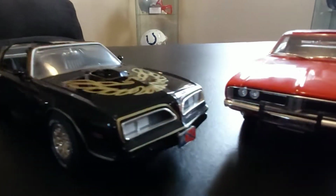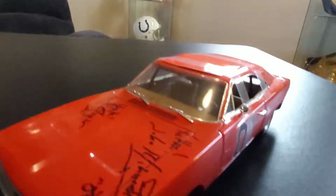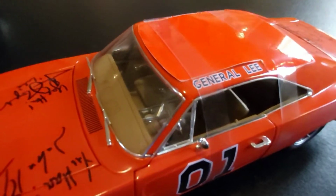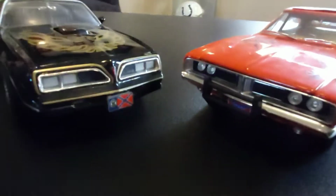So that's kind of a hint for you. Yeah, exactly. It's too bad that they have to cover the flag up, because the flag was a big part of the car. So, Smokey and the Bandit and Dukes of Hazzard.